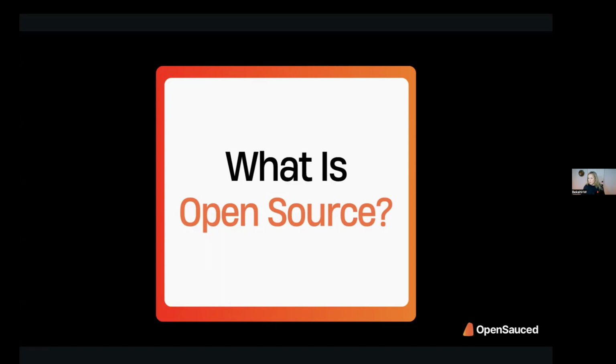So open source software is in contrast to proprietary software, which is software where you can't see the source code, you can't change it, you can't modify it. The core principle behind open source software is the idea of collaboration and the belief that when we do these things together, we can share knowledge, we can learn and grow together, and we can create more innovative software.